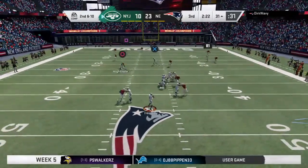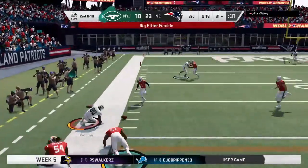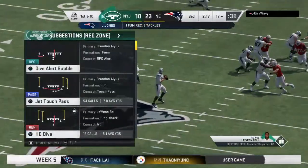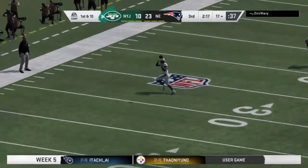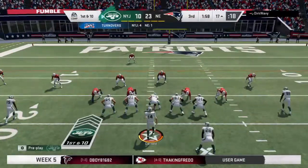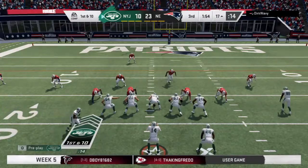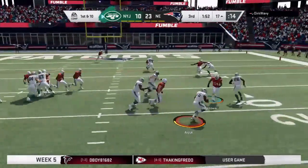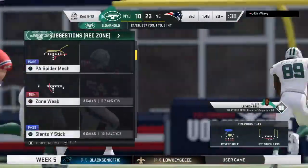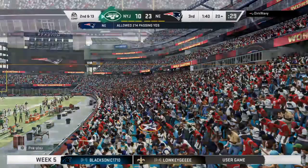On 2nd and 10, Darnold looking for Perriman there. He's got him, and I think the ball's out, and it's picked up by the Patriots. So the turnover forced, and a wonderful job on a big return. And how about the convoy that got created to help him get all the way back upfield? I mean, that's the part that people miss on. That's practice. That's worked on. It doesn't just happen in a game and everyone rallies. They discuss it prior to, and everyone knows their role when they create a turnover like that.